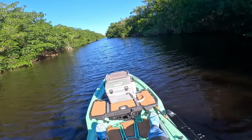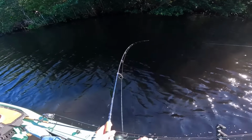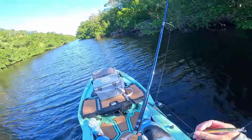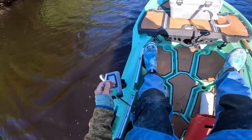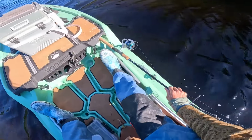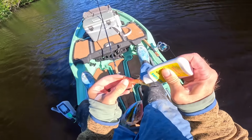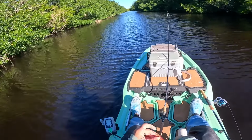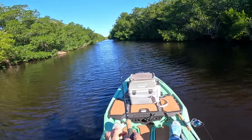Ooh, I just saw a tarpon roll right up here. It looked like a small one, but that would still be nice just to break the ice for the day. Let's slow ourselves down, and I'm gonna try the good old reliable voodoo shrimp. We'll put some flavoring on this, of course. You know I like the flavoring. Let's see what happens.